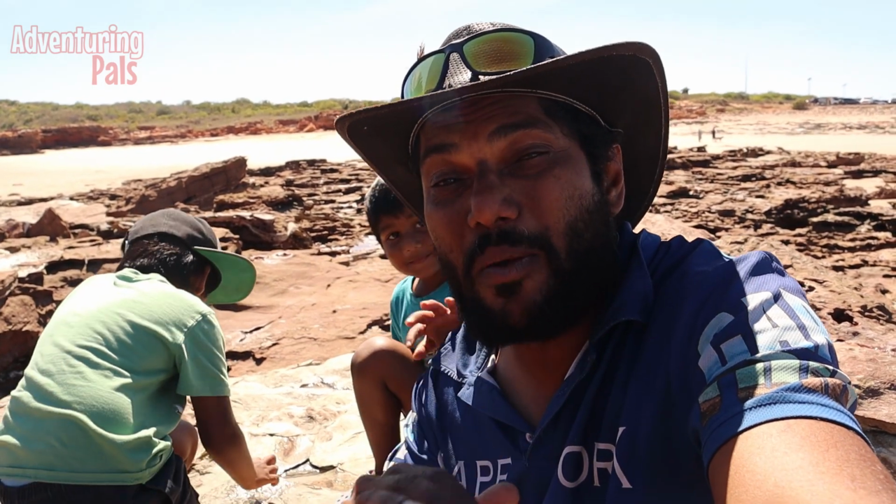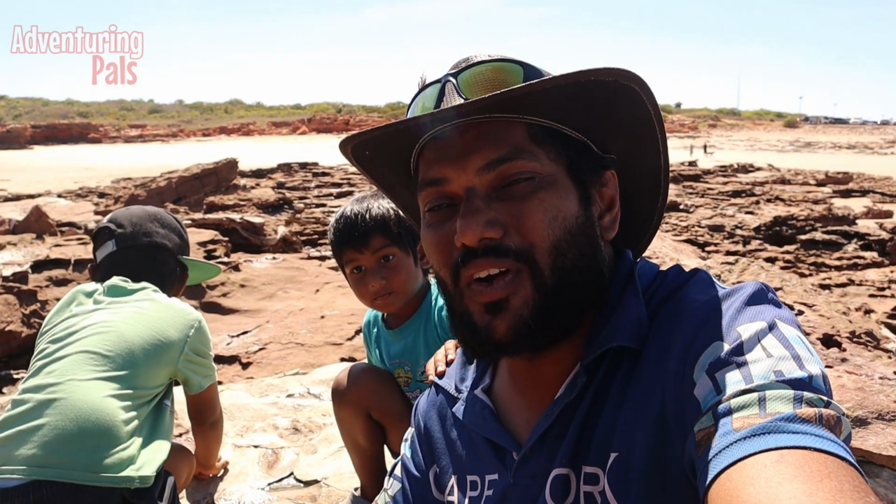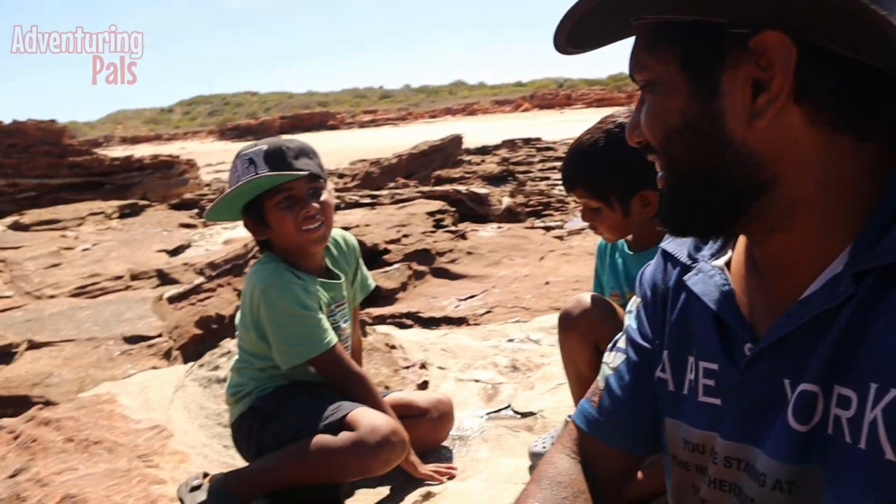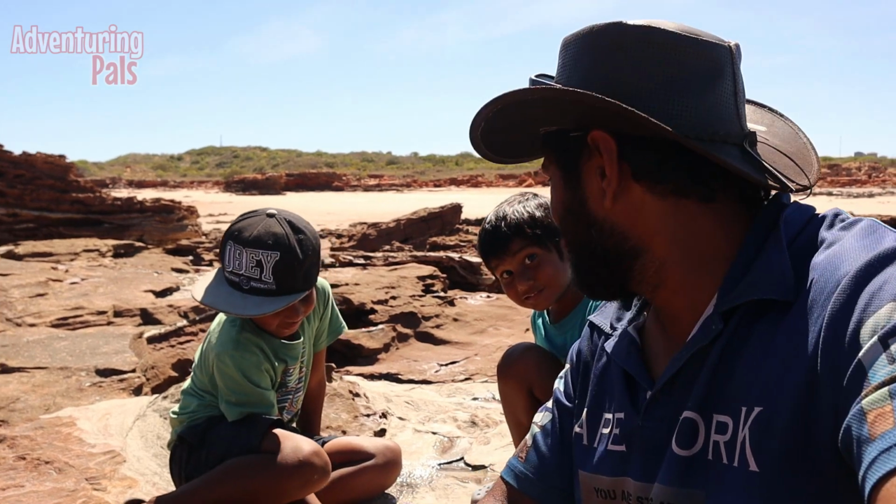So cool. And there's so many footprints around Broome. We're going to try and see a few more of them. So just gets me excited. That's so so good. That's so cool.